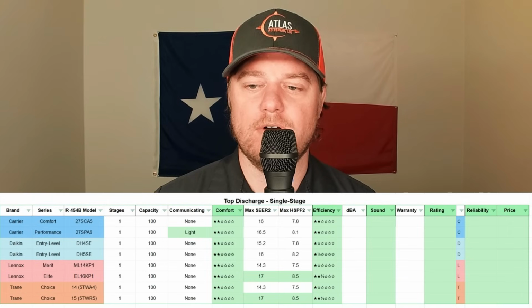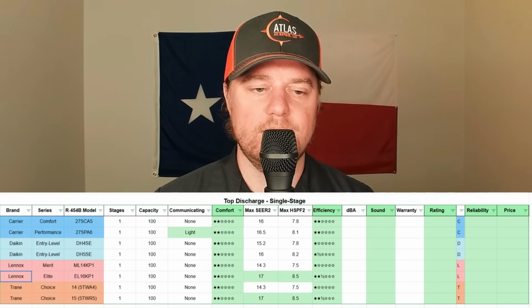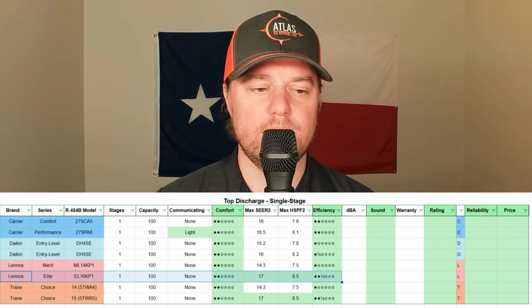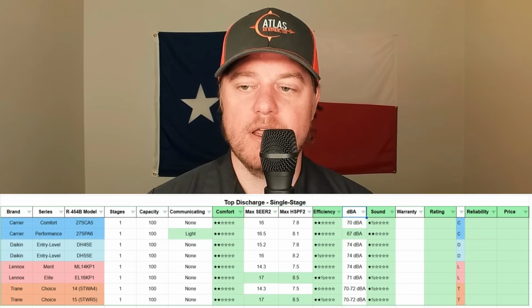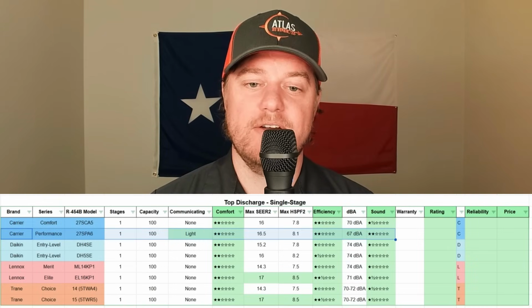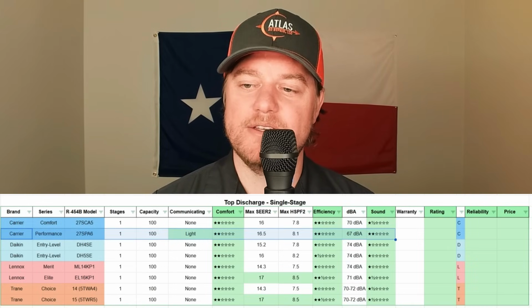And next up we have our efficiency ratings, and you can see that this Lennox and Trane units are the most efficient on this list. Now, as a side note, manufacturers are putting their best numbers forward. So depending on the size of the system and the AHRI matchup, the actual SEER rating at the end of the day might be lower than what this is showing here. Next up, we have our sound ratings. And this Carrier Performance model does operate the quietest on this list.